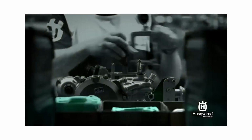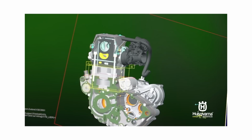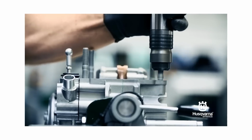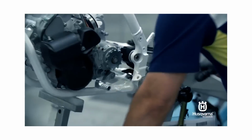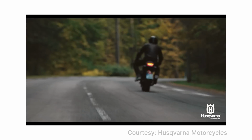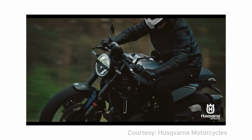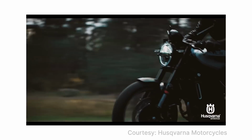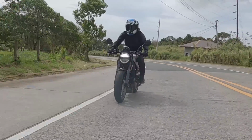Husqvarna is a brand that is known for many things and has been pioneering since 1903. They started with bicycles, then motorcycles, then lawnmowers and chainsaws. The Husky logo depicts a gun barrel and sight, and since the brand's introduction and local production establishment, clearly they're aiming for some very key rivals in the category with this 2021 Vitpilen 401.